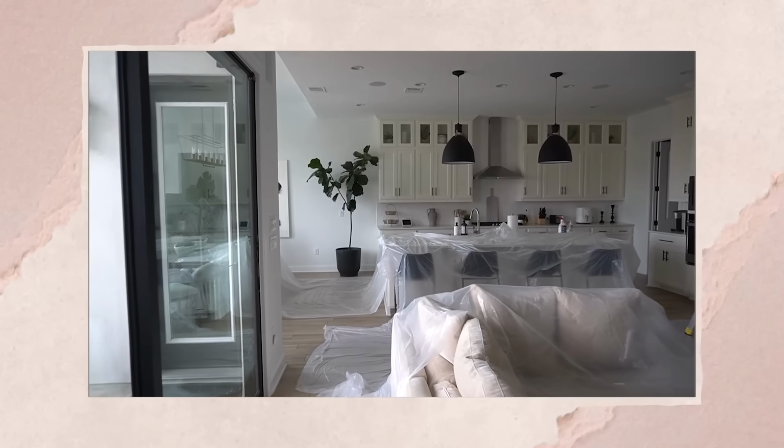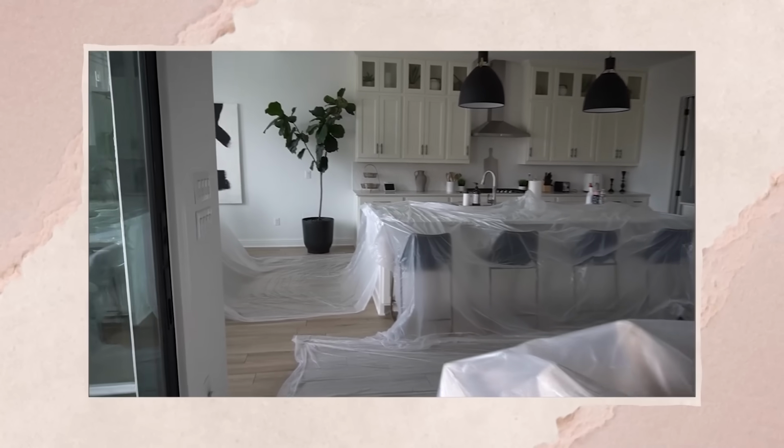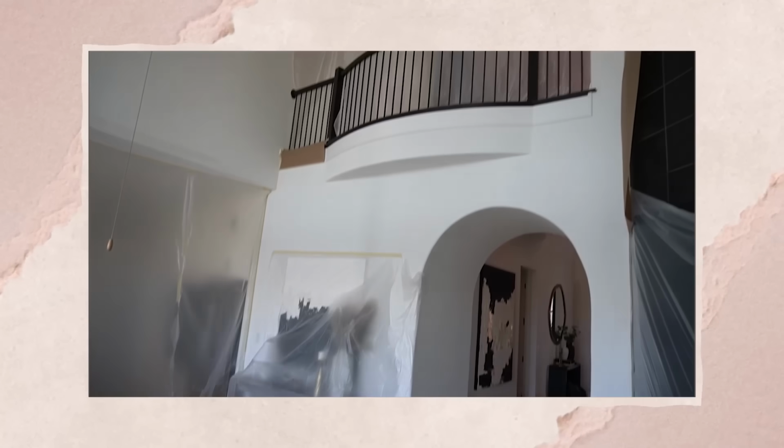So I had to get a drywall crew to come in here to patch up all the cracks and fix all the drywall or sheetrock or whatever you call it. They had to tape everything off, cover up all of my furniture with plastic, and put the paper down on the floor. Like it was a full construction zone in here.